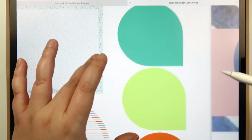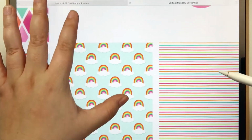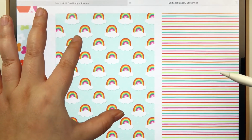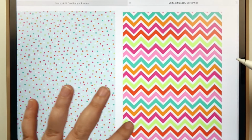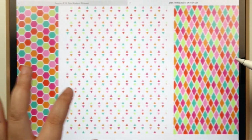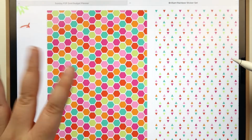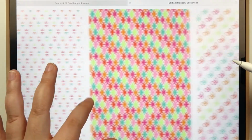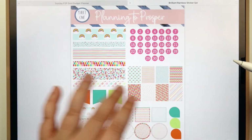And then you've got these little teardrop flags as well. And then here are the full boxes. So again, you can turn any of these into washi just by cropping it down. It's super easy to do. So there's the rainbows, some stripes, the polka dots, the zigzags, the bows, the diamonds, these little triangles, and then the little hexagon pattern right here that looks kind of like a beehive type of thing. So that's everything that's included for page 1.